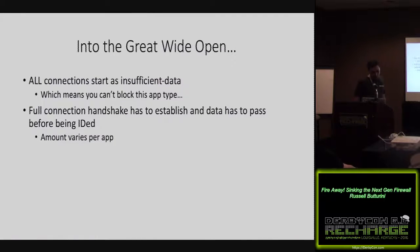So, into the great wide open. All the connections in this vendor's firewall start as insufficient data. That's an app type that's specified in there, which means I don't know what this app is, and so you can't block it. You have to allow the full connection handshake out. You have to pass some data, and the amount of data varies per app. Some apps, two or three packets, oh yeah, it's good, it's not this app, move on to the next rule. Some apps take 10, 12 packets.